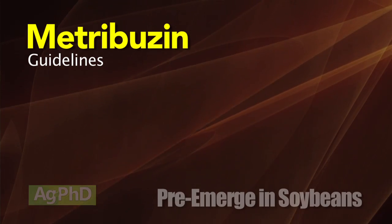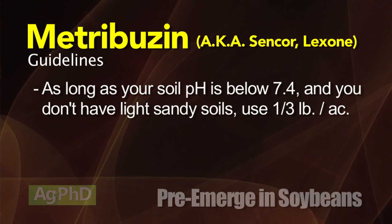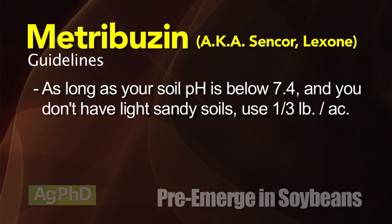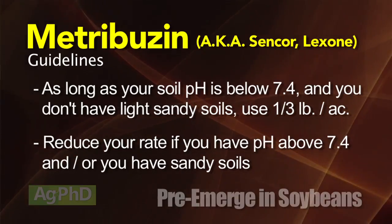Okay, so let me make it simple for you with metribuzin. And again, this is the old Sencor or Lexone, same stuff that we had 30 years ago. As long as your soil pH is less than 7.4, and as long as you don't have light sandy soil, then use 1/3 of a pound. Okay, if you've got pH above 7.4 or you have sandy soil, that's when you would need to reduce the rate.